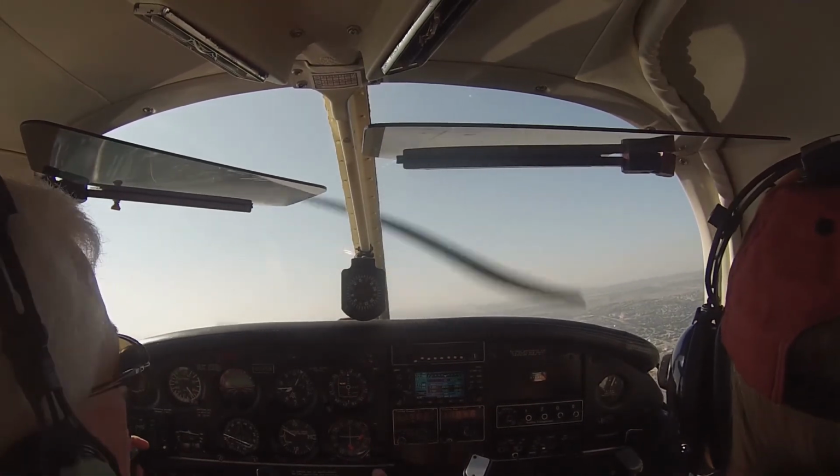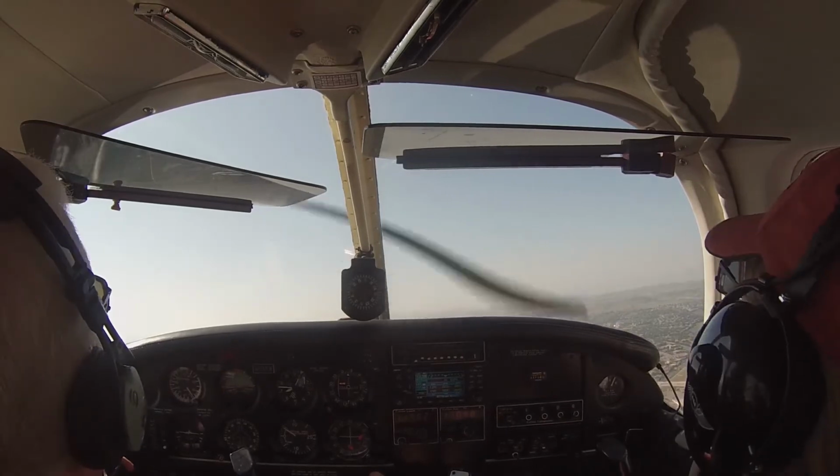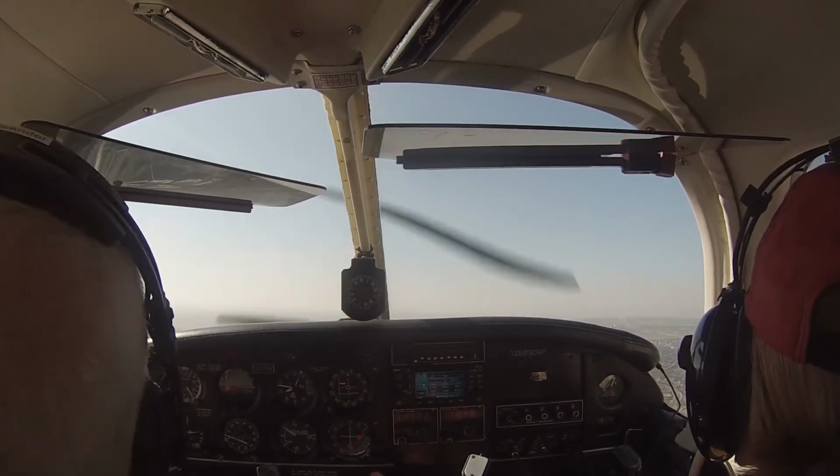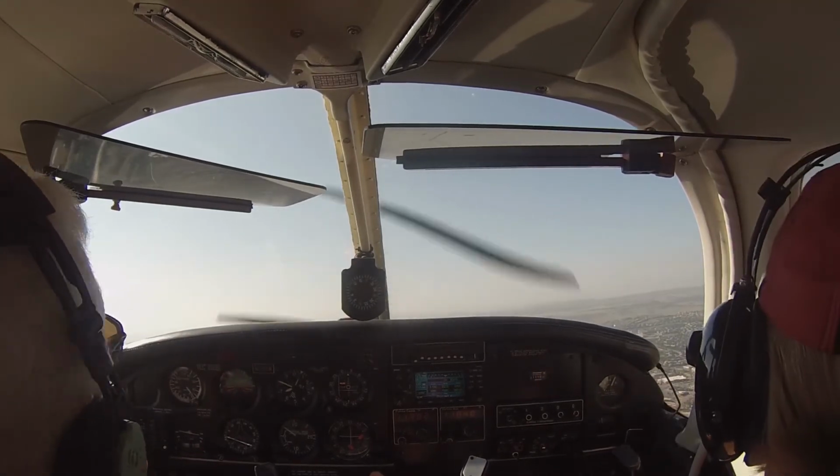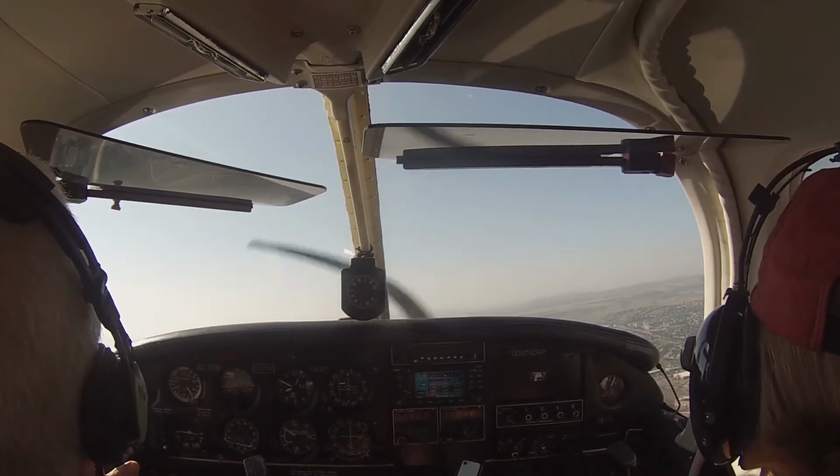Arrow 45 Whiskey, number 2, following Cessna on a 1 mile final over Lincoln, runway 35 left, clear to land, wind calm. 5145 Whiskey, number 2, 35 left, following the Cessna over Lincoln.